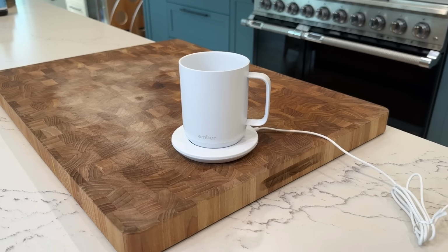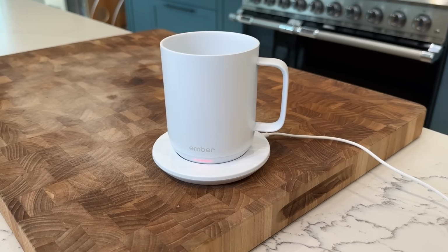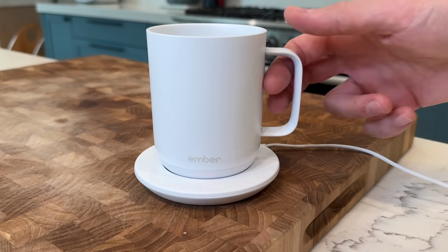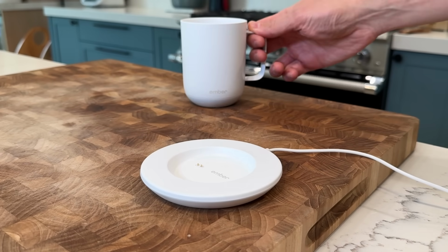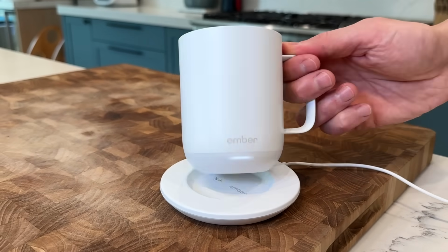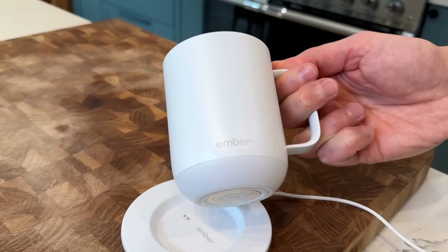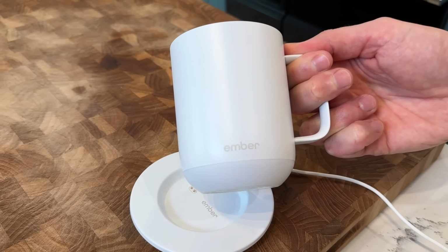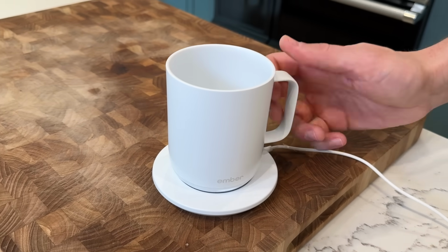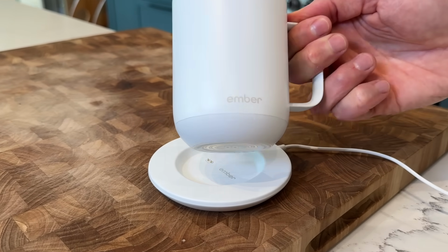I've been seeing a lot of these Ember cups lately. I think they're getting quite popular. Recently, Costco had it, and now Walmart has a restored Ember cup for $45. It's $20 off. If you like to keep your coffee or your tea or whatever warm all day, this is sweet. If it stays on the coaster, the charging coaster, it stays warm between 120 and 145 degrees Fahrenheit. But if you take it on the road or upstairs, the battery life is for an hour and a half.